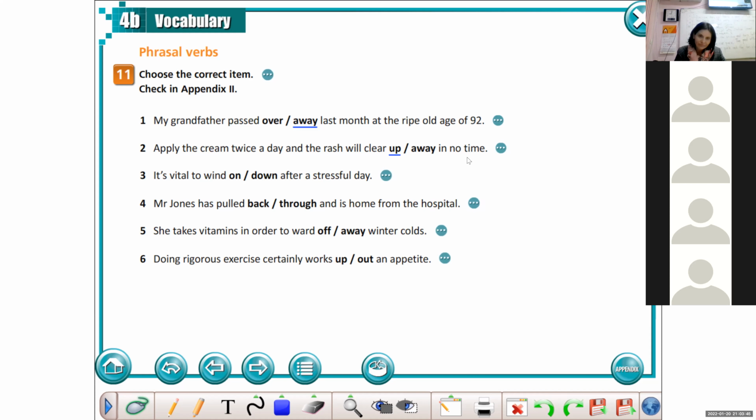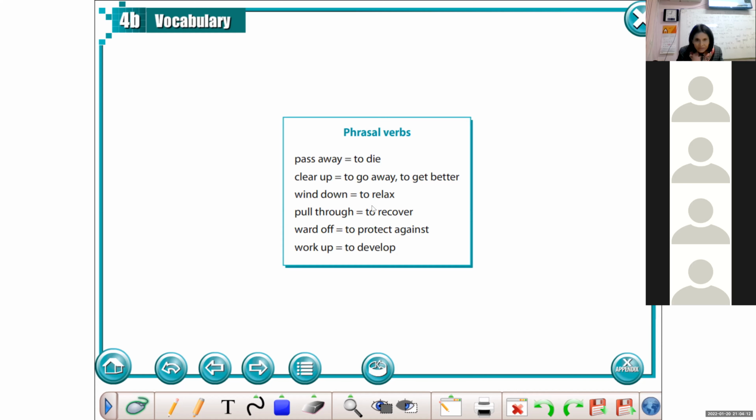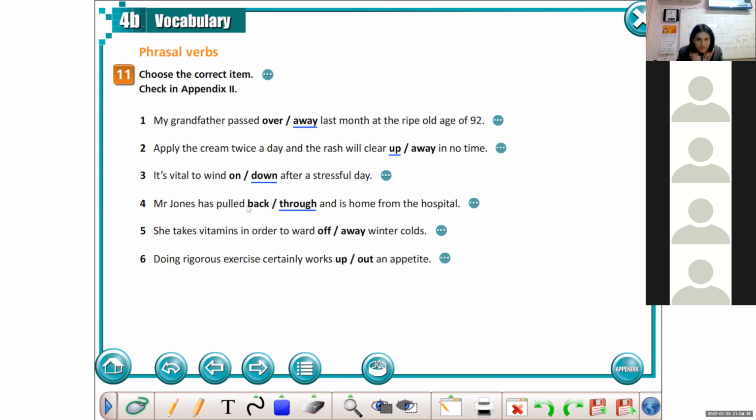It's vital to wind down. Exactly. To unwind the spring. Wind down after a stressful day. Lucy? Mr. Jones has pulled through and is home from the hospital. Pull through. To pull through is to recover. Good. So he has pulled through, meaning he has recovered, and he's home from the hospital. Stoyan, we'll extract the synonym. Ward off, I think, to protect yourself, to ward off a winter cold.